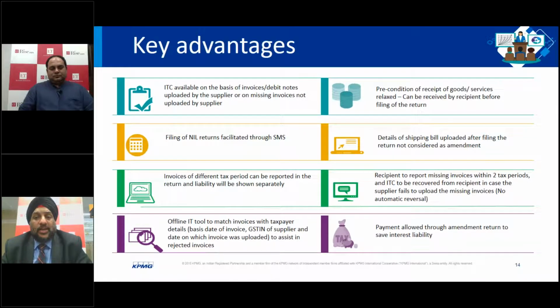The first part on the right hand side is the precondition of receipt of goods. Today the law says in order to claim the credit, you should have received the goods or services. In terms of the new scheme of things, you need not receive the goods or services for claiming the credit. Now, this is a tricky one because the law says something different and the new return says something different. So perhaps the law may need to be amended. But what the new return format suggests is that the precondition of receiving the goods before claiming the credit may not be required. So you can claim the credit even if the goods are in transit.